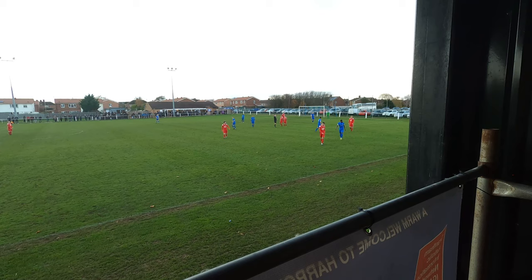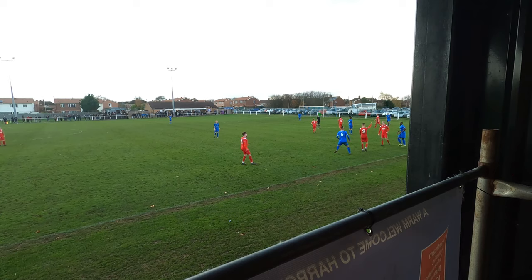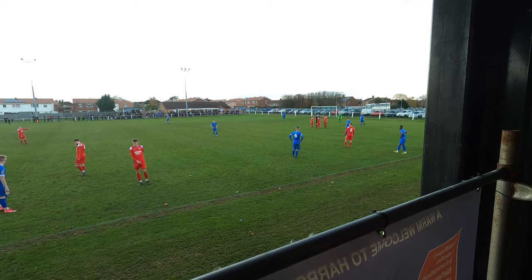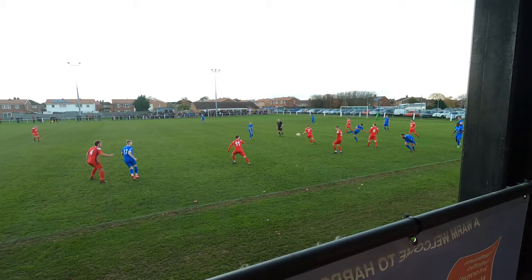Well, the ref is just having a little talk with the Bridgnorth defender there. Oh, back, sorry, that's why there wasn't anything going on. And here it is, number 6 for Harrowby. Oh, we're going to retake that, apparently. Okay. Is it a throw in or a... what is it? I can't see. I think it's a throw in favour of Harrowby. No, Bridgnorth.